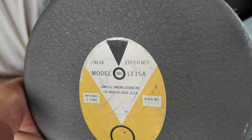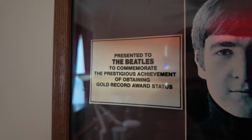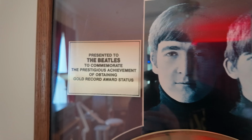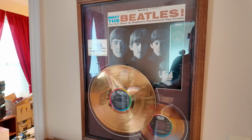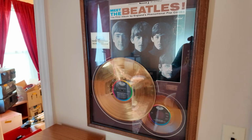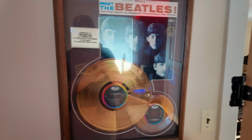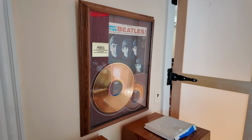but it's an LE15A. Dan also had this really cool Beatles framed commemorative gold record. Now, there's no certificate of authenticity or anything to say if this was an original or whatnot, but it was really cool to look at. You kind of just got drawn into it because of the gold records. So whether it's original or not, I don't really care. It was really a cool piece.